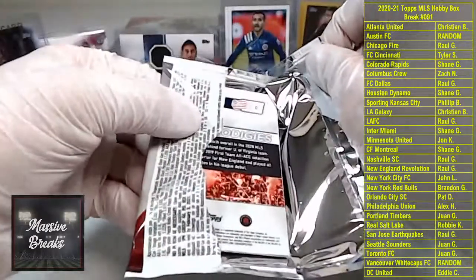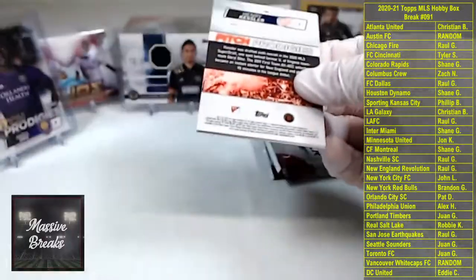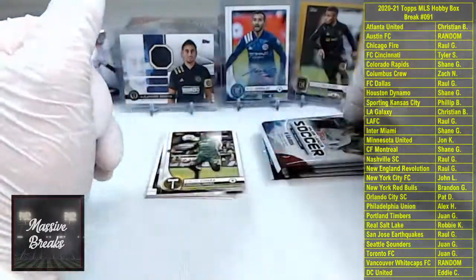The Bedoya Montero, is that the one that PSA 10 went for 400? Is that what we're talking about? That duos card?